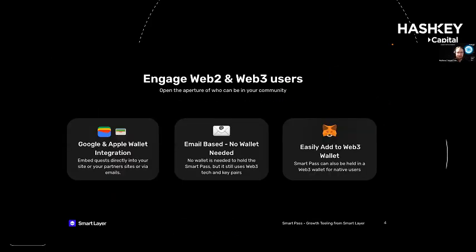So I think the first biggest thing that we need to keep in mind, if we're starting to talk about how we grow communities, is we have to be really clear and say, hey, listen, there's not a ton of people in the Web3 world. If we really want to build communities, we have to be able to expand the aperture and reach beyond just Web3. Our technology allows for all of the functionality of Web3, but with the UX of Web2. So the Smart Pass can be put inside of an Apple Wallet or a Google Wallet. It is email-based, no wallet is required.